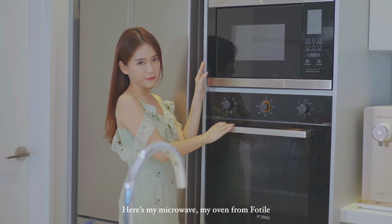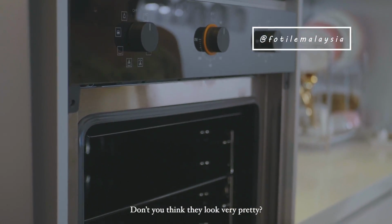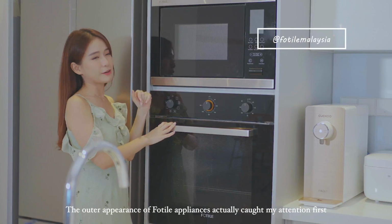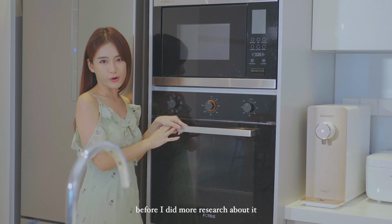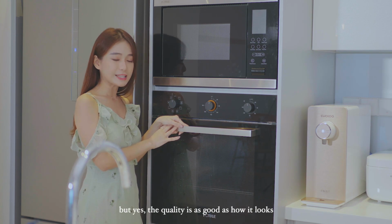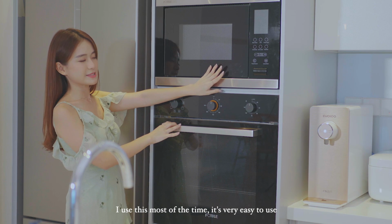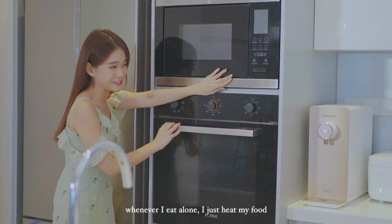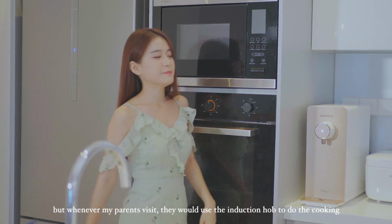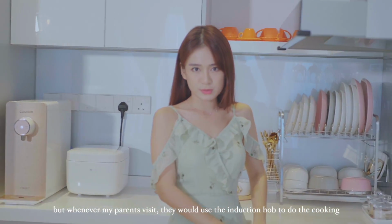Here's my microwave, my oven from Fotal. Don't you think they look very pretty? The outer appearance of Fotal appliances actually caught my attention first before I did more research about it. But yes, the quality is as good as how it looks. So I use this most of the time. It's very easy to use. Whenever I eat alone, I just heat my food. She's my best friend. But whenever my parents visit, they would use the induction hob to do the cooking.